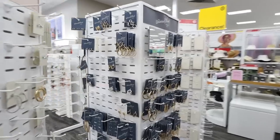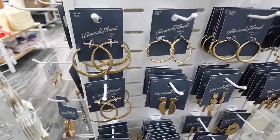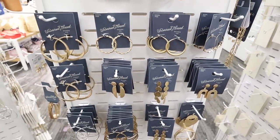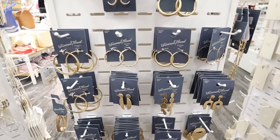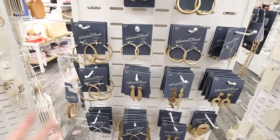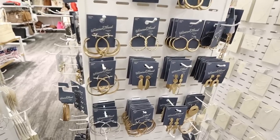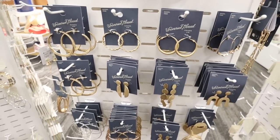And then for Universal Threads, they also have a ton of really, really pretty earrings. And theirs are mostly brushed. So I feel like they're a little less in your face, especially if you love to do gold. It's not like this glaringly bright gold that can sometimes look a little bit cheap if you aren't careful. I feel like the brushed gold is super timeless.